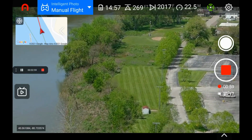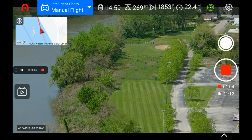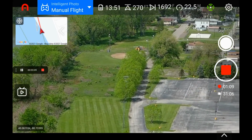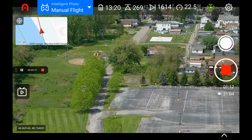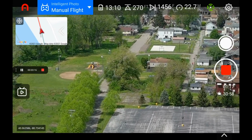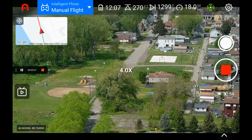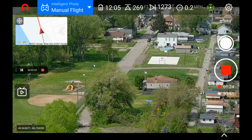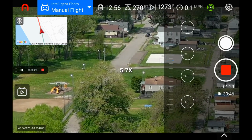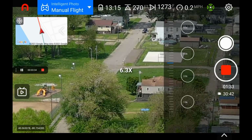I'm still at 269 feet. Yeah, you can see that. I'm less than 1,800 feet away from the house. And there's my house. I see the drone. I can see me. But you can see him. You can actually just sit there and pinch in. It'll go up to 8. So you can sit there and take a look.